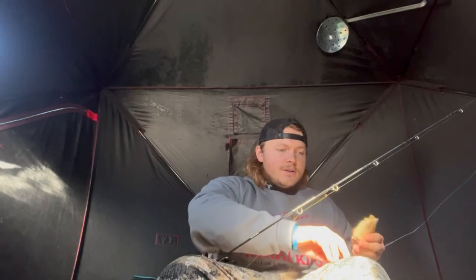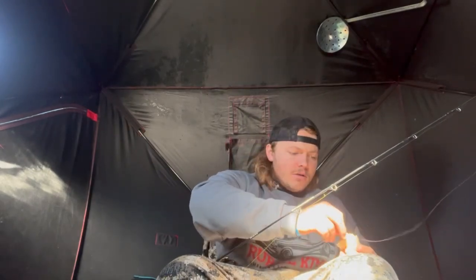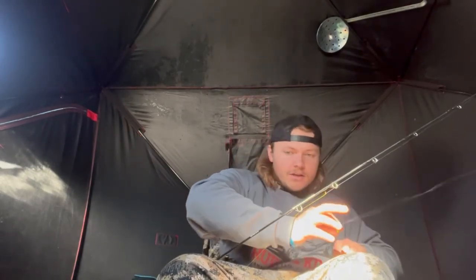So I'll kind of show you what I'm doing. I'm just literally getting the whole part of the burrito here. I'm just taking my lure, getting it all up in there. I'm taking a little piece, throwing it on there, and dropping it down.